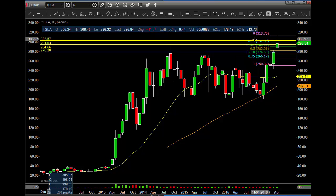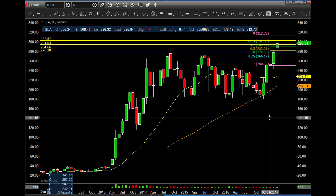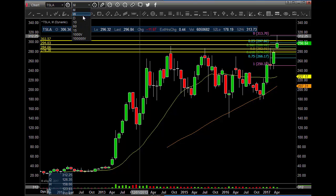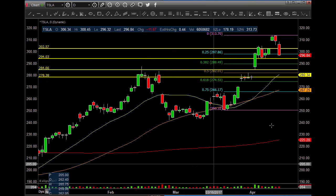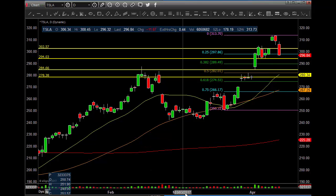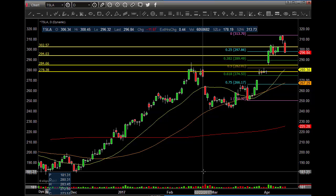Just take some profits. If this thing ends up coming down, and the whole market does, this thing's coming back to 178. 178 and 141. I'd say 150. Let's go back to the daily. Daily chart, 200 right there, 225. Then we'll have to see, are there any gaps over there or anything? Oh, there might be a little gap down here around 181.